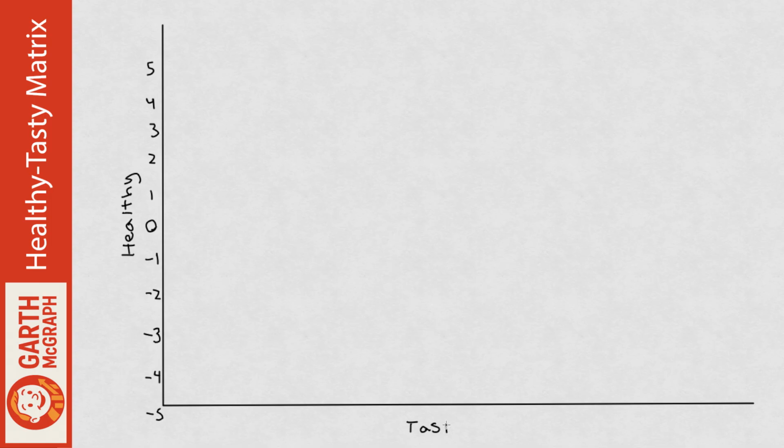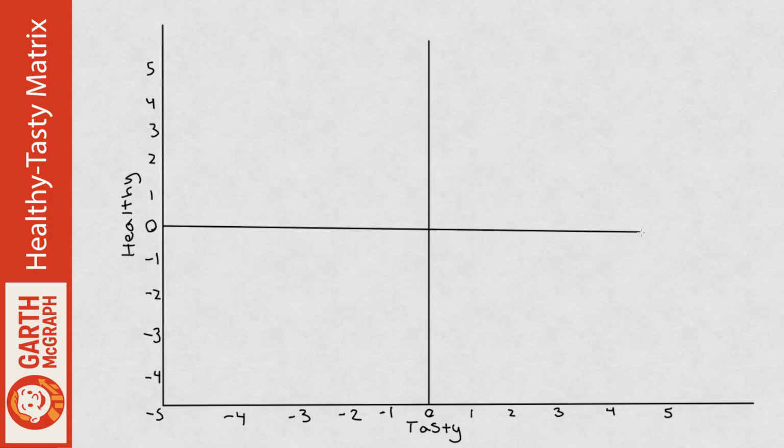On the x-axis we have tasty, which ranges from -5, enough to make you throw up, all the way to +5, enough to make your taste buds feel like they're partying like it's 1999. Now, let's split this up into 4 quadrants.